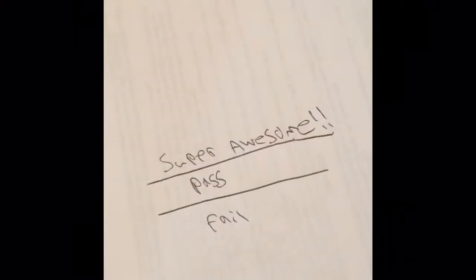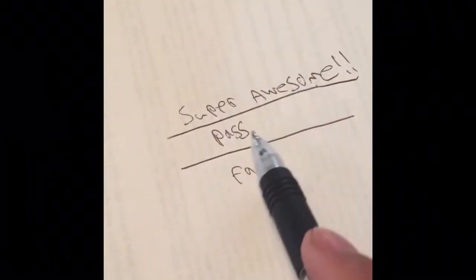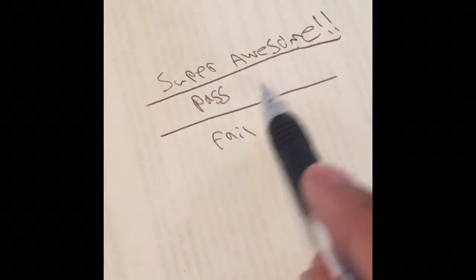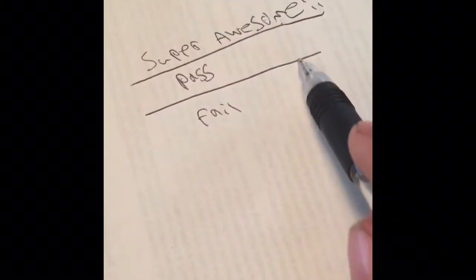And the way the test works as far as what kind of questions you're going to have: if you can stay in the middle of this, in the passing zone, you get a question right, you go up, you get one wrong, you go down. You stay in this passing zone, you're good to go. So if your cardiology is down here, it's giving you questions to try to bring you back up here. You gotta stay in this zone. If you get super awesome, then you did super awesome and you passed.